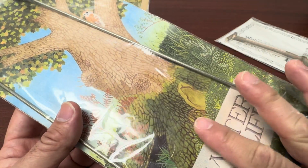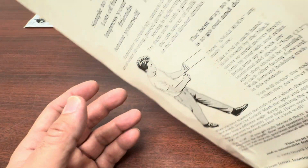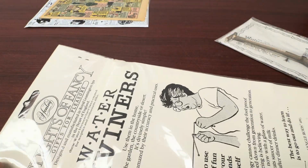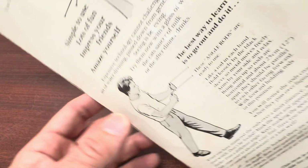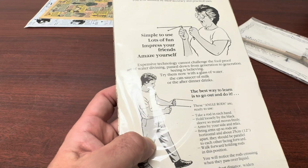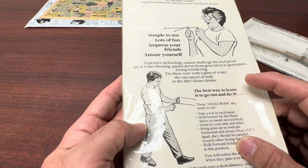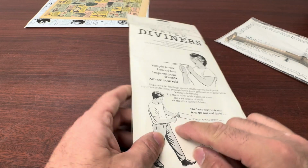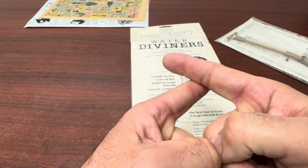I'm not going to open this particular one. I do have one that's open, which I'll show in the future. But I don't want to open this one because it's still sealed in its original packaging. You know what I'm saying? And so what it does is, supposedly, if there's water under the ground, you find it. And what it'll do is that both rods will go like this and crisscross each other.